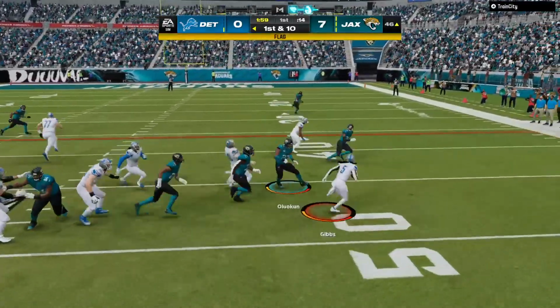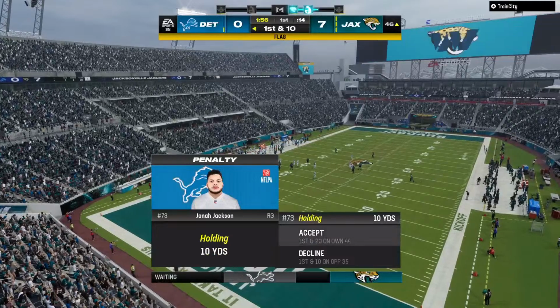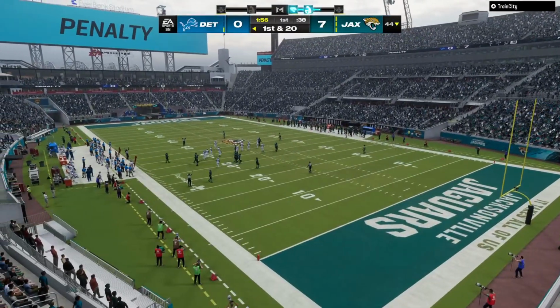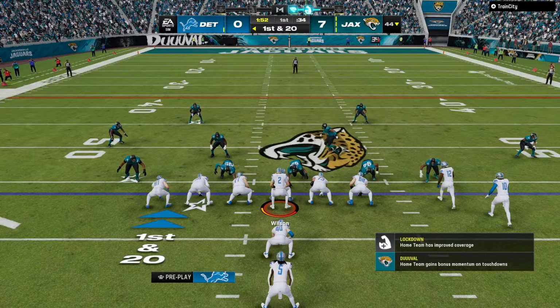Going back to Gibbs on first down. And a strong run there as he'll take this all the way down to the 35. Jonah Jackson, former 3rd-round pick, the guilty party. They're backed up here with a 1st and 20 now after the holding penalty.